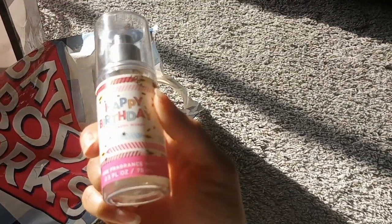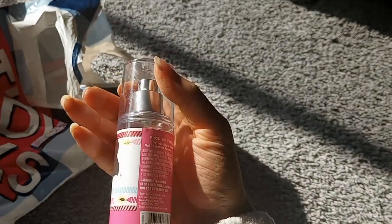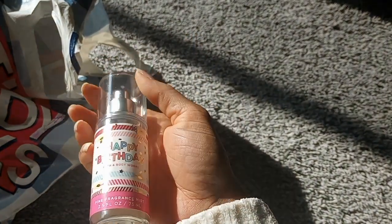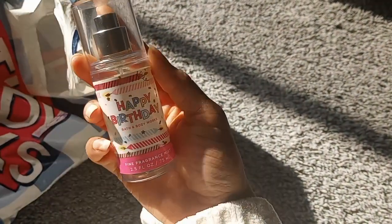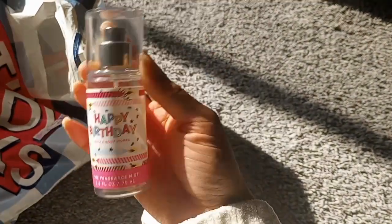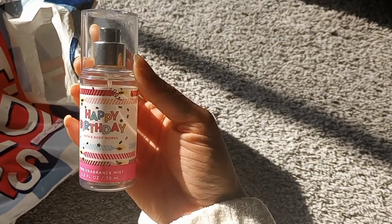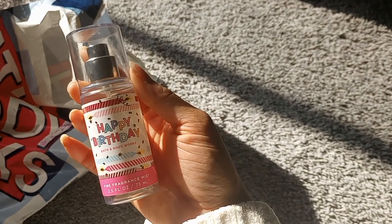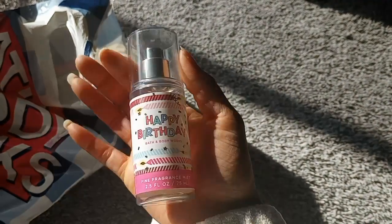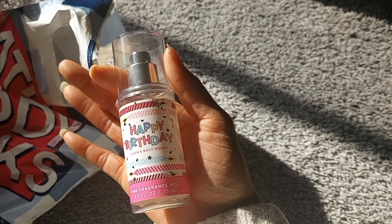All right, now we have Happy Birthday. This is Mary Cookie in different packaging. This is labeled Frosted Vanilla. I love this scent. I feel like anytime I get a travel spray, I'm just going to start getting these instead of any other fragrances. I mean, I didn't know they weren't going to bring Mary Cookie back. Or what was the one? Mary Cookie Christmas cookies is what the larger version of Mary Cookie.